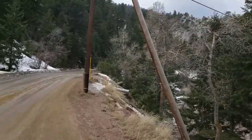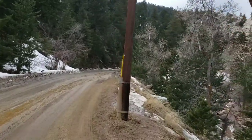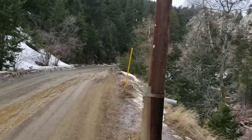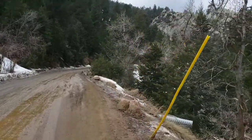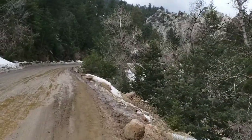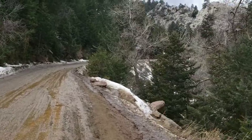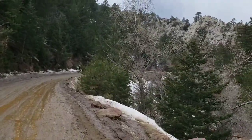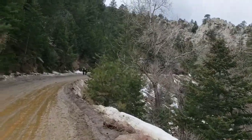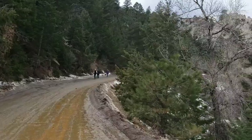So anyway, I'm gonna get to the trailhead. I'm less than a quarter mile away, and then I'll show you guys this awesome hike I'm doing. It's gonna be about 4.5 miles, and I'm gonna take the Rattlesnake Gulch Trail up to the Continental Divide Overlook. Should be pretty cool.